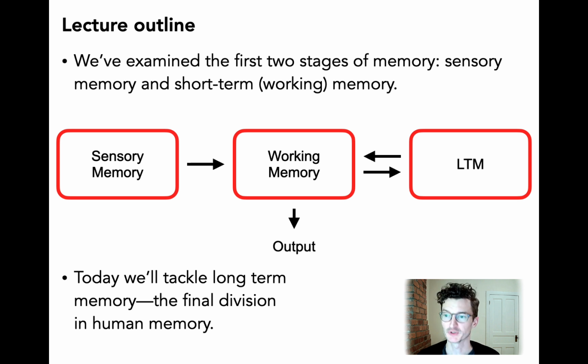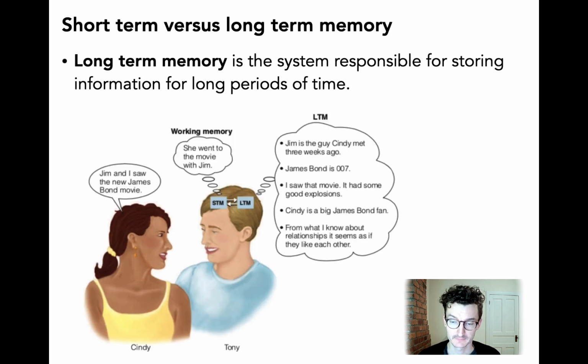And long-term memory, right, is this storage system that contains things that you aren't aware of, but you can recall and become aware of, right? So whenever you recall something, you actually move that information back into working memory. So long-term memory is defined as the system responsible for storing information for long periods of time.